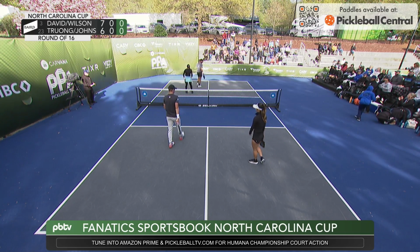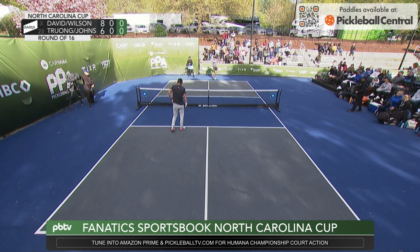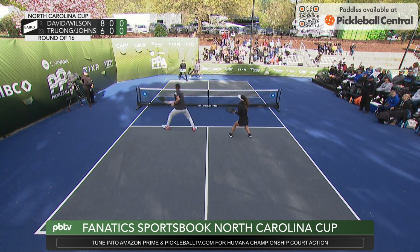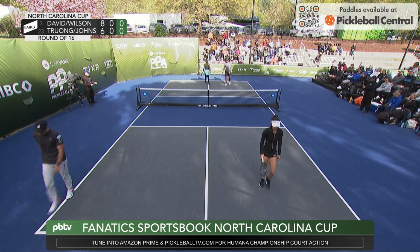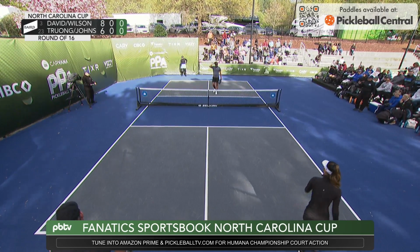Just the lob there from Vivienne David off the volley. Using that wind to her advantage. When the wind's coming at you, you're free to do that. That one just a bit wide there from Wilson. Looked pretty close. Hard to tell.